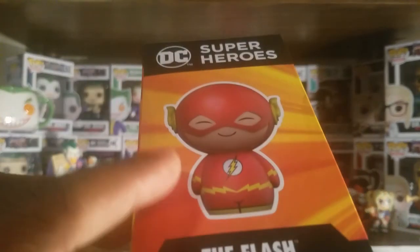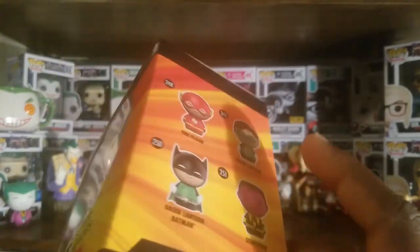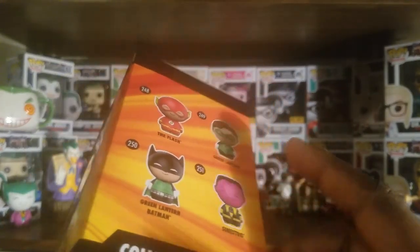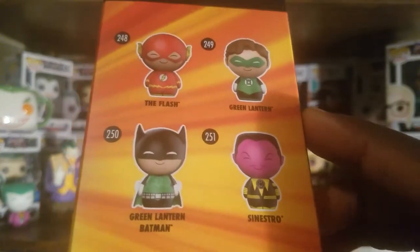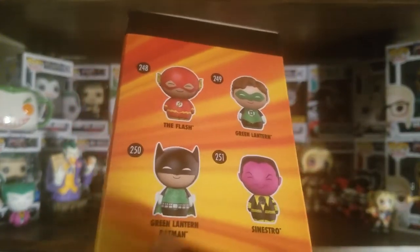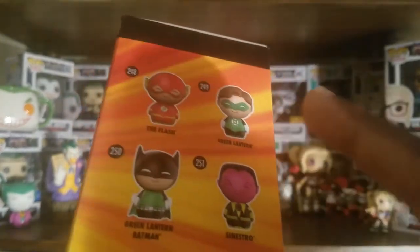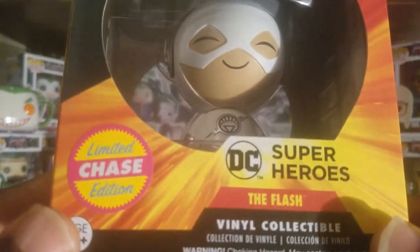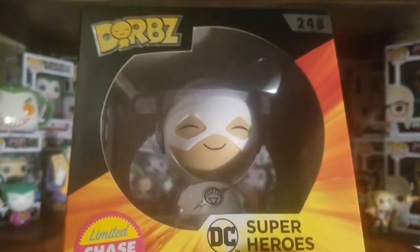So I almost picked up the original Flash 2, but I took the advice of my friend, and I was like, yeah, I'll still wait until I can find these reduced. But these are some really cool looking Dorbs figures. I especially like the Green Lantern Batman, but all of these look good. Flash, Green Lantern, Sinestro, these are all great looking Dorbs figures. But yeah, I was so lucky to find this Chase figure. Definitely one I'm gonna hang on to.